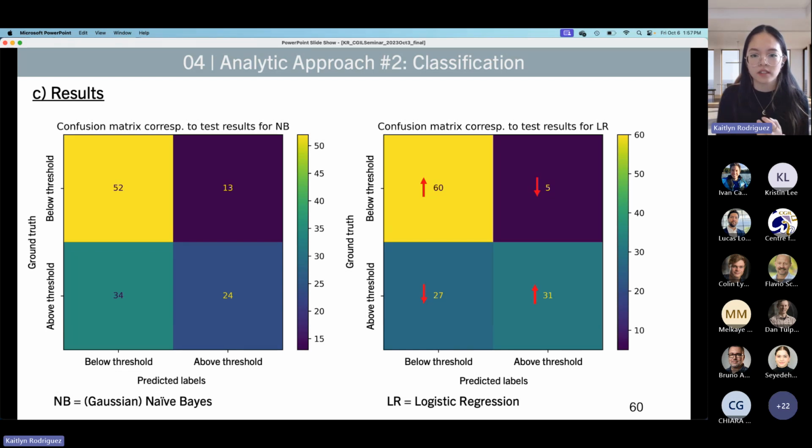Confusion matrices, such as the ones seen on the screen here, can also be used to investigate model performance. First, I'd like to draw your attention to this quadrant here. These samples are in reality below the threshold that we chose, and the logistic regression model assigned them a correct label of being below threshold. In this quadrant here, these samples are in reality above threshold and were also provided the label of being above.